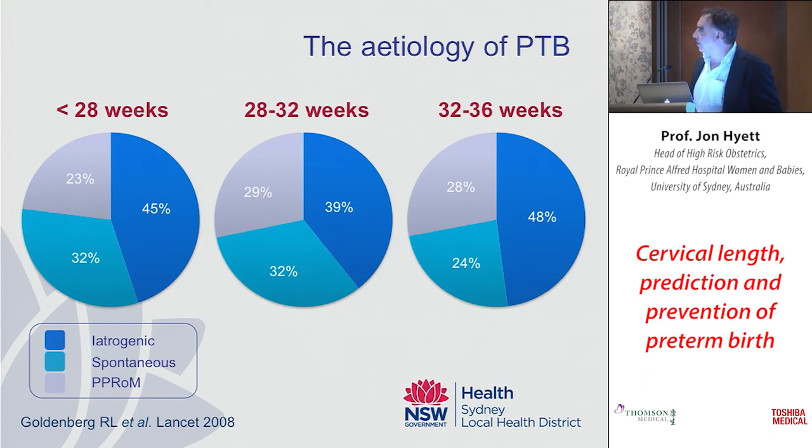And I find this slide quite interesting because I'd not really recognized the significance of iatrogenic preterm birth, which is the blue sides on the right-hand side. You can see that about 40% of preterm birth is actually medically based. And certainly in my practice, most of that at very early gestations is related to preeclampsia or IUGR. So I think the screening program that we've instituted for that has been very important. And you can then see spontaneous preterm birth in this lighter blue makes up again about 1/3 of cases.